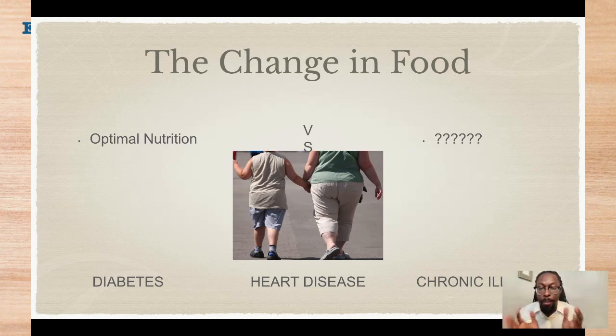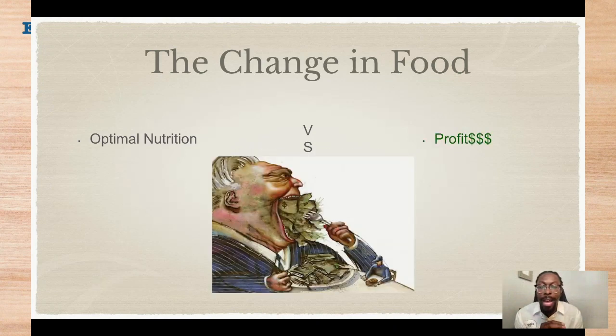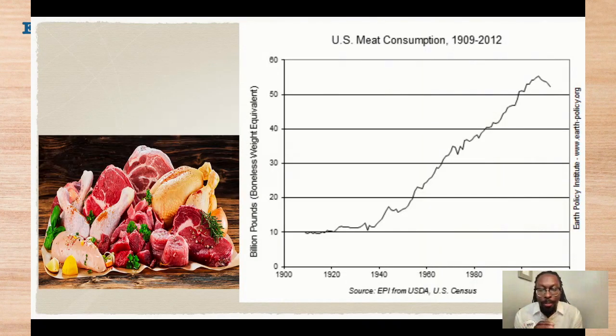I say these three are big offshoots of another problem. And if I were to fill in the question mark, it's going to get a little controversial. But the real problem we face today is not mass starvation or survival. It's the fact that making food this way makes a lot of money. Corporations and food companies pocket billions of dollars to keep the food coming as fast and as convenient as possible. So optimal nutrition isn't as important to some as making sure they meet their bottom line.